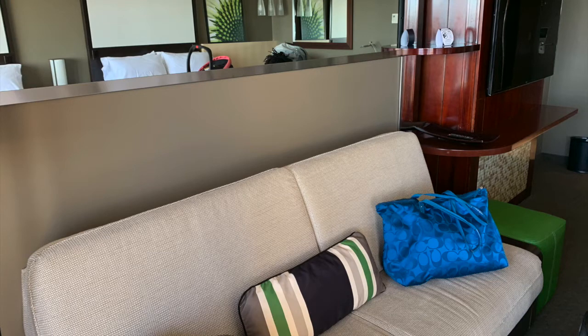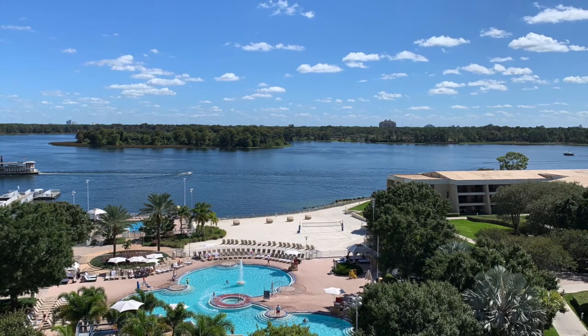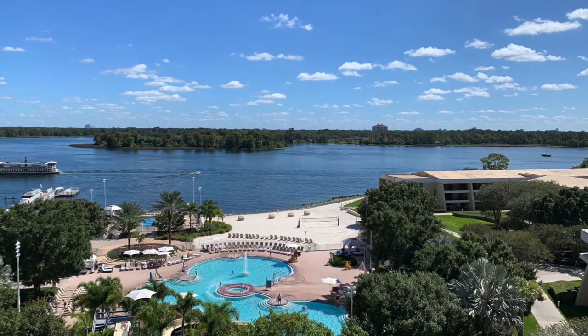Of course, we had a 3-month-old, so we got a pack and play, and there was more than enough room for the pack and play, all of our stuff, and to be able to walk around and get out to our beautiful balcony. We did not have a park view. I did not mind. Our view was absolutely gorgeous.